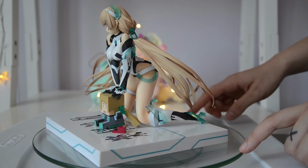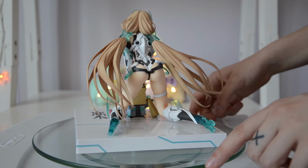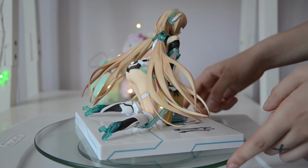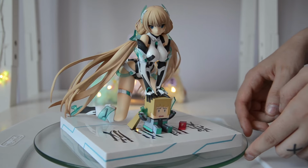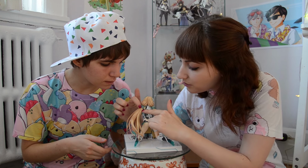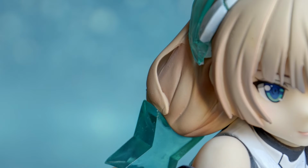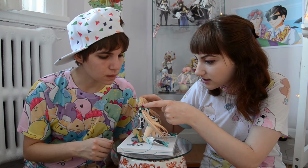What do you think about the hair? Be real with me. It's not the best, but it's also not the worst. If you look at it from about 30 centimeters, there's no defects. But when you look at it close enough, you can clearly see that there were two big chunks glued on here, and then they tried to put a strand of hair that's kind of a rebel. This one is clearly glued on right here. You can see it.